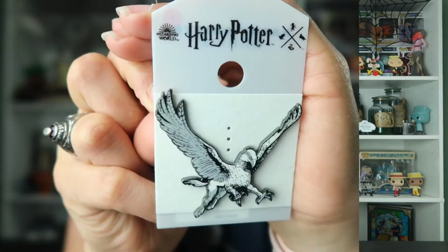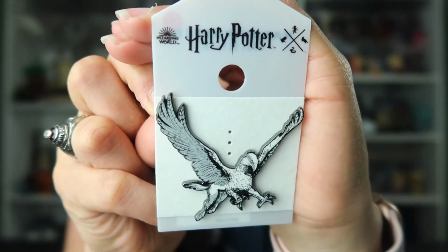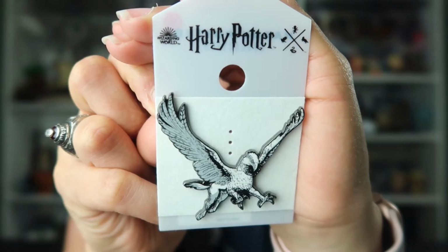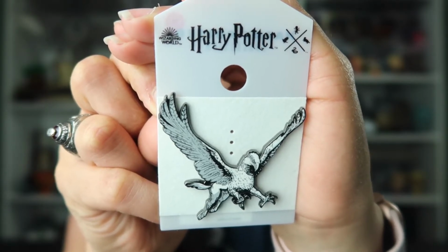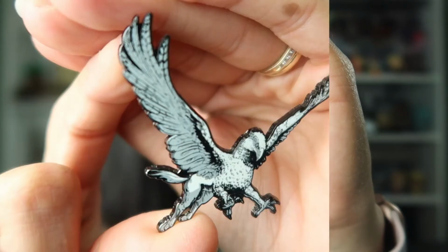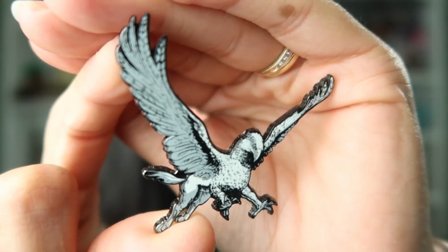The next item I am going to show you is a pin, because come on, let's face it, I cannot go to the Harry Potter New York store and not get a pin. I got this really cool Buckbeak pin and it was only $8, so let me show you a closer look. I really like this pin. I had never seen a Buckbeak pin before, so I thought it was really cool and I just really had to get it. And here we have a closer look.